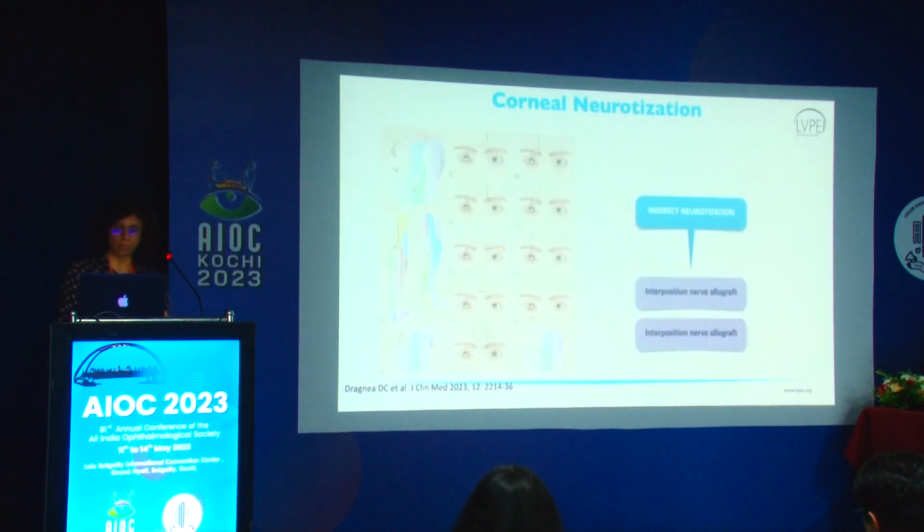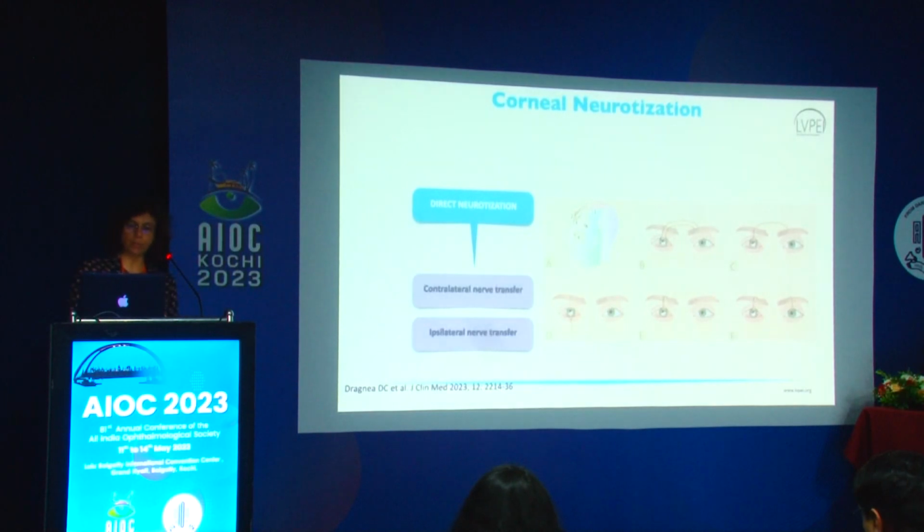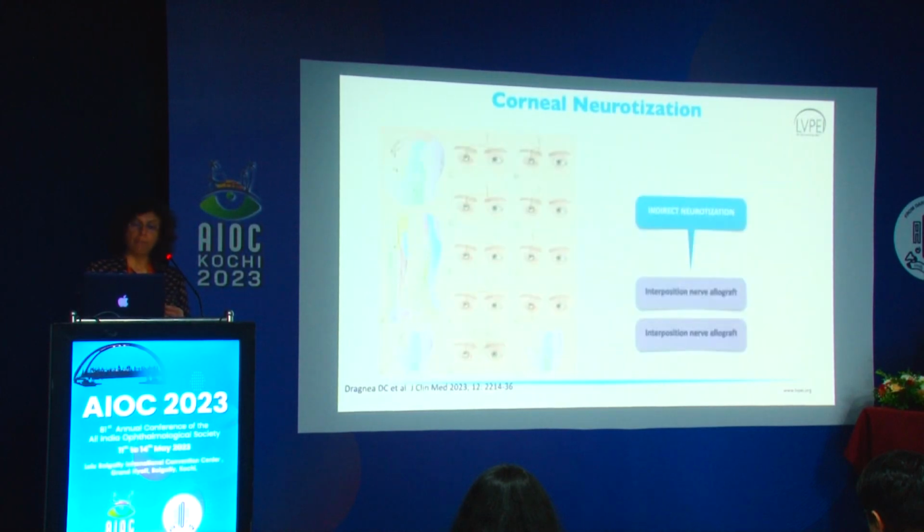For direct neurotization, you have the supraorbital and the supratrochlear nerves, or the infraorbital nerve, which could be used, where if this is the affected eye, you take the nerves, both of them, and direct them under the brow and into the fornix, and then this is fed around the cornea. Or you could take either the supratrochlear or the infraorbital, or a branch from the supraorbital, and bring that into the affected eye. It could be done for both sides as well, depending on how much sensation we still have. For direct neurotization, obviously, because you take a branch, it's more involved, and you require a long enough length of that nerve to reach that area.